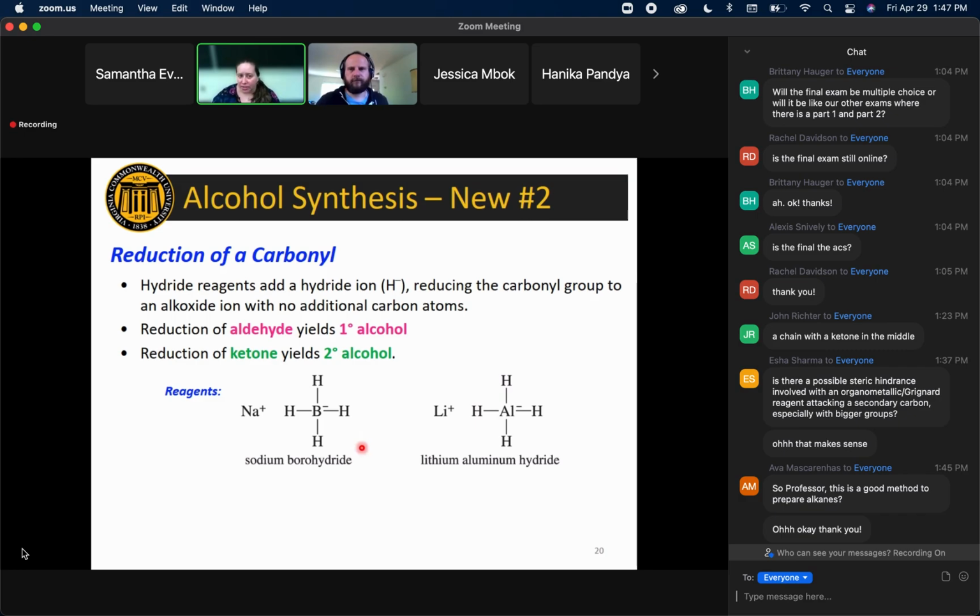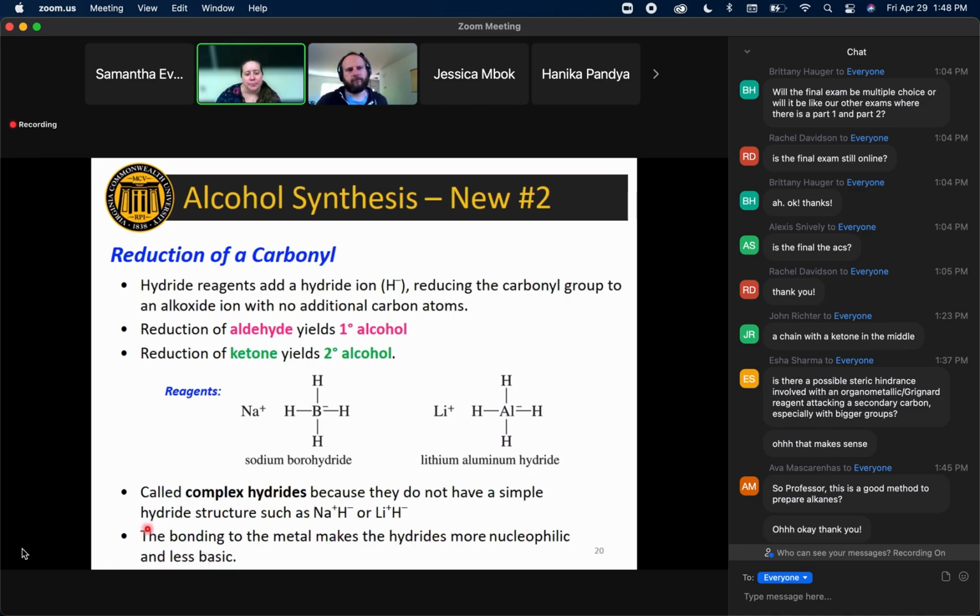These are the two reagents that you'll need to know for reduction of carbonyls. They both work mechanistically in a similar way, but they have different capabilities. Sodium borohydride is weaker, and it'll only react with a subset of carbonyls. Lithium aluminum hydride is a stronger reducing agent, and it'll react with pretty much all carbonyls it comes in contact with. I'll show you that in the next couple of slides. These are called complex hydrides because the hydrides are bonded in this complex ion fashion. They're not simple ionic relationships like sodium hydride or lithium hydride.